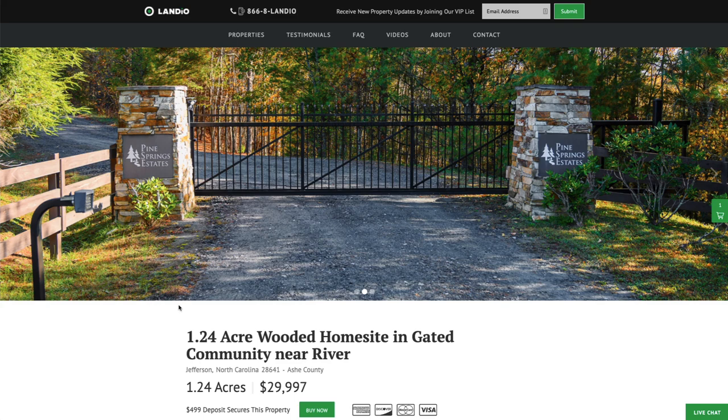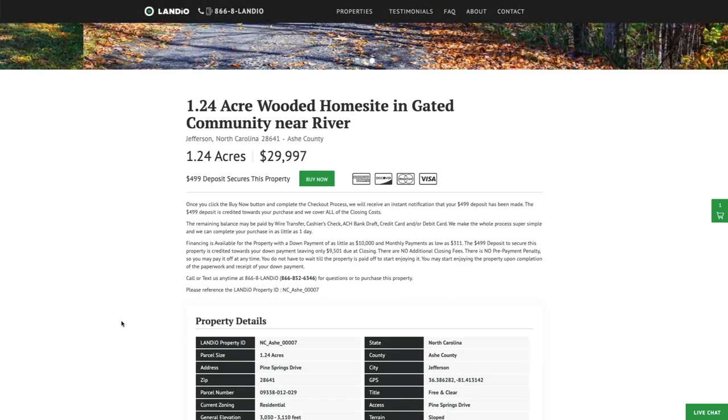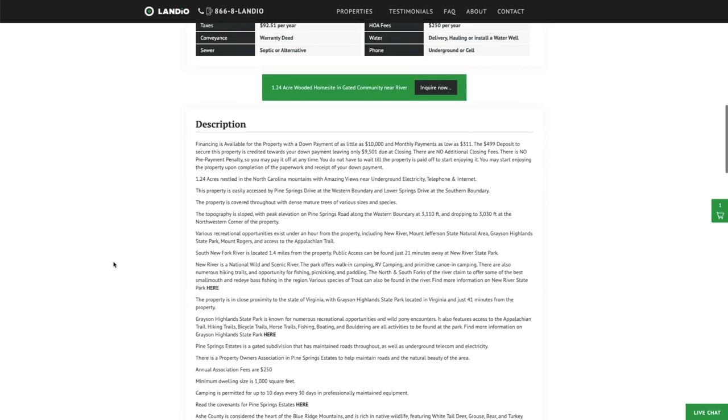We have this 1.24 acre property priced at $29,997. All the property details are listed here on our website. The property taxes are $92.51 a year for the entire property. There's just a $250 a year HOA fee. That assessment goes to maintain the gate, the roads around the property, etc.